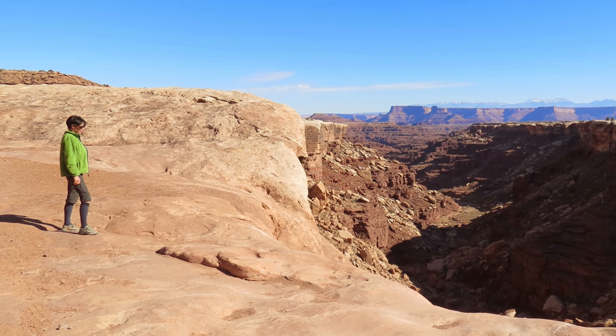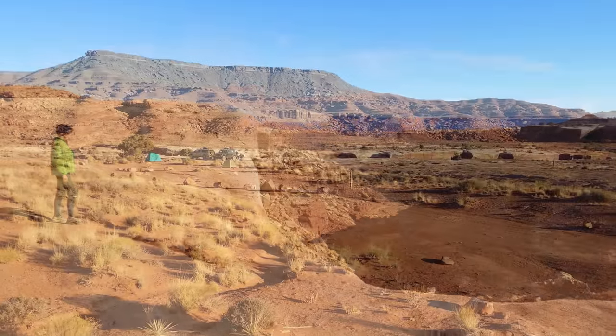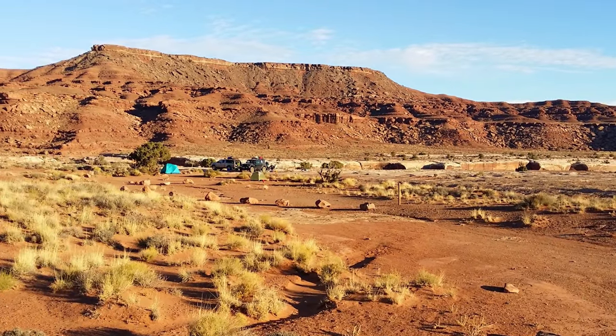We pass below the Grandview Point Overlook up on the rim before setting up our second night's camp at the Gooseberry campsite.